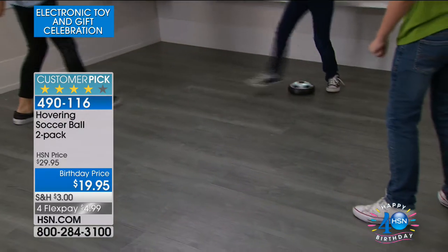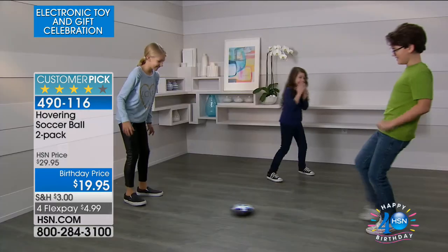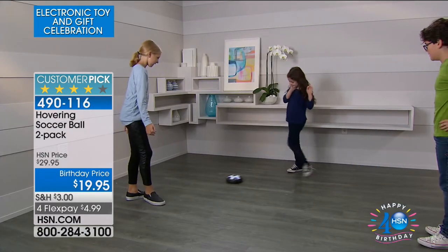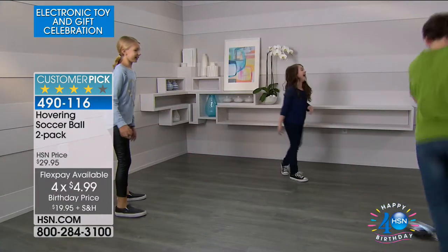This is the hovering soccer ball. It's a 2-pack at $19.95. And look at that, check this out. 4 months at $4.99. This is the first time we're bringing this back with colors.